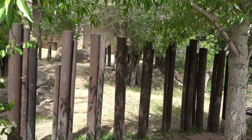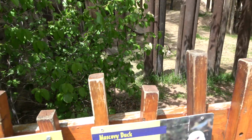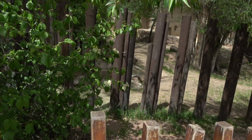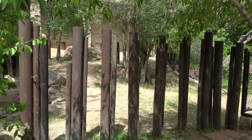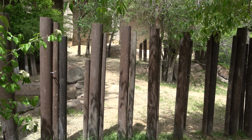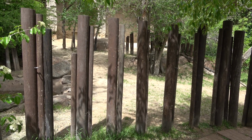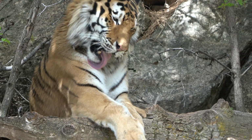Unfortunately, when you come to the zoo, you can't see every animal, and today I'm missing out on a cool one. I can't find the mountain tapir. I'm on a bit of a time crunch today, so when I normally do these zoo videos, if something like this happens, I would just come back in an hour or two, but I've got to hit the road. Sorry, mountain tapir. And there we go. That'll do it for our time at the Cheyenne Mountain Zoo.